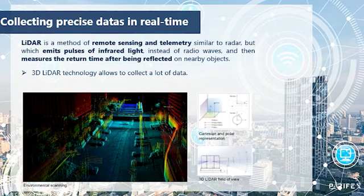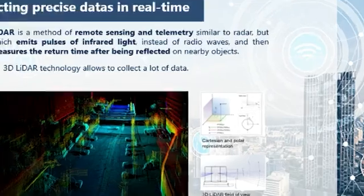We at Parifex believe that 3D LiDAR technology is a great way to collect the most precise data in real time. For those of you who are not familiar with this technology, let me just explain quickly. Basically, it's layers of laser beams rotating at 360 degrees, retrieving a point cloud, each point with Cartesian and polar coordinate, allowing a 3D modeling of the environment in real time. Pictures speak better for themselves. Let me just show you an example.